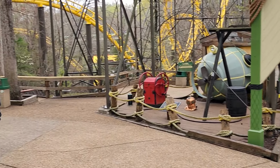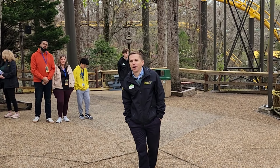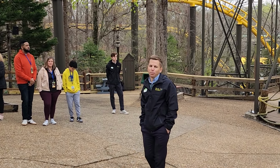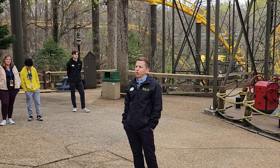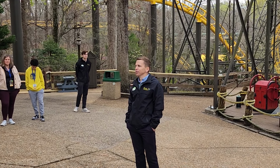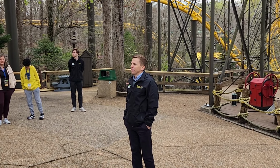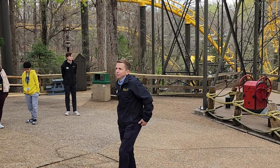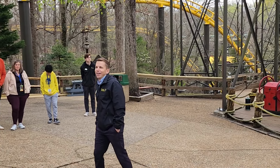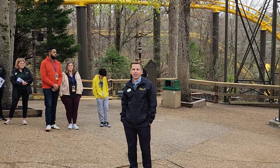So it's all about the hunt to find the Loch Ness Monster, very much in the vein of the original story and staying true to that legend. And you will see the Loch Ness Monster very vividly, more so than before, and we're really excited about that.